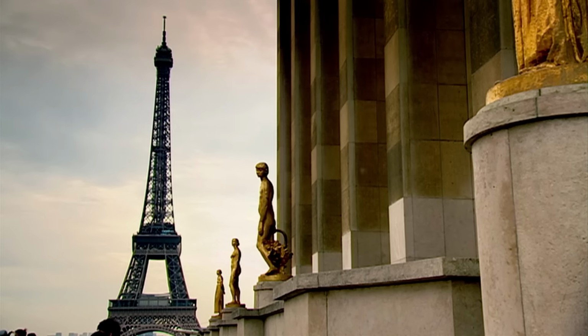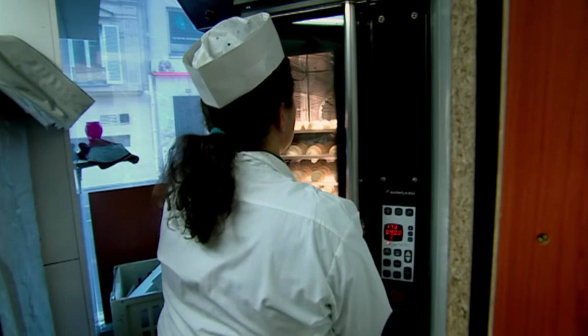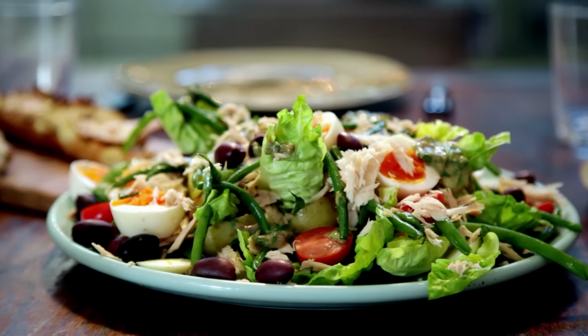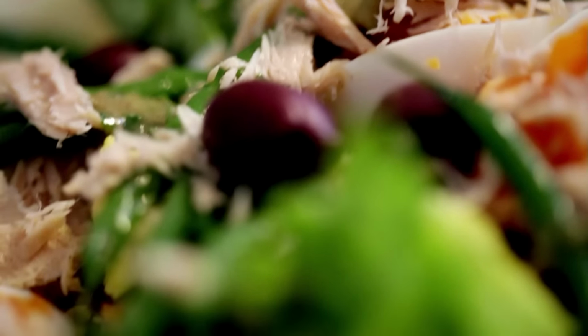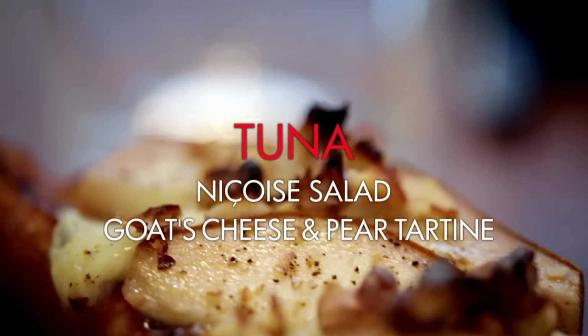When I was living in France, I got to know two very distinct traditions of French food. On the one hand, there was the delicious haute cuisine I cooked all day in the restaurant. And on the other hand, there was the food you ate in people's homes, which is a lot simpler to make, but still absolutely delicious. My ultimate French-inspired lunch is very light, bright, and really takes me back to when I lived in Paris. It's my take on the salad niçoise, served with a delicious goat's cheese and pear tartine.